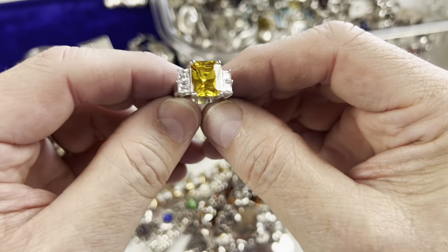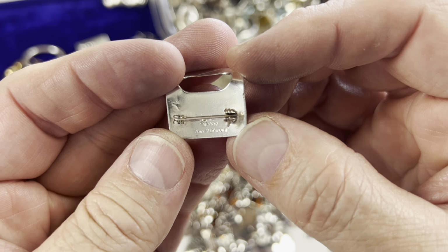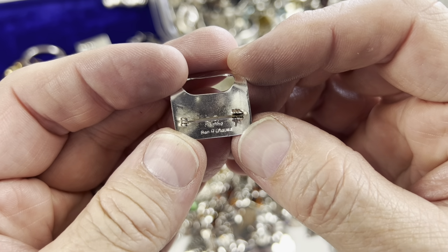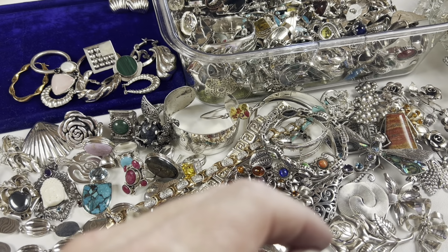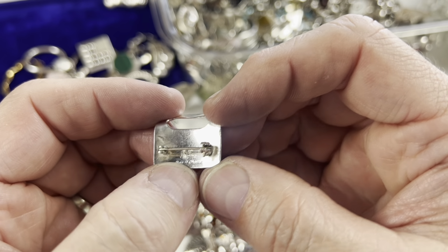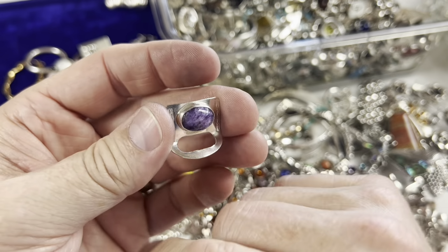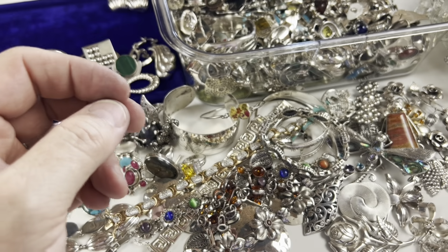Beautiful. This is probably CZ. I don't know, maybe not. We'll test it, we'll look. What is this? What does it say? It does say sterling, but let me look under the microscope. Ben Chavez. It says sterling above it, and then it says Ben Chavez with the middle initial. I don't know what this is. Is something missing right here? I do not know.